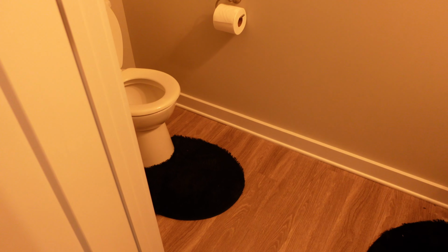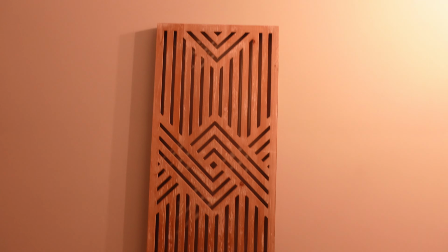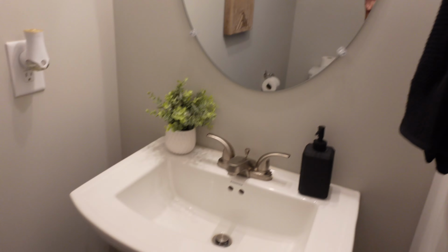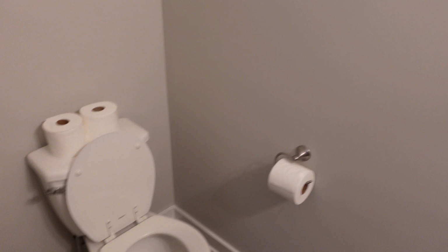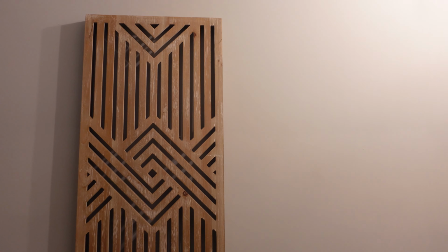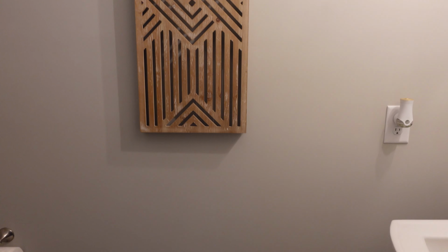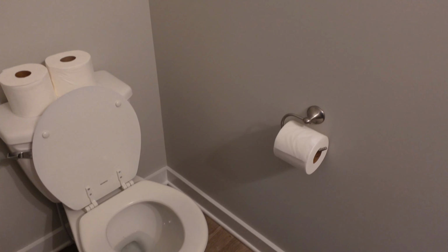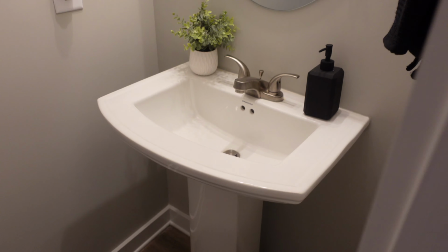I'm gonna very quickly show you guys the half bathroom. Not really too much to see here. I do have a wooden abstract art thing going here, and then I have some black accents, the black rugs, of course the toilet, and I'm thinking about going back to Hobby Lobby and getting another one of those and kind of offsetting them from each other. So TBD on that, but not really too much to see here.